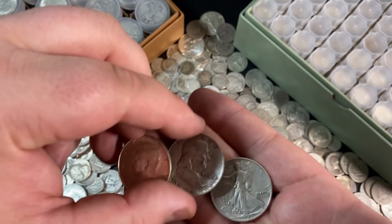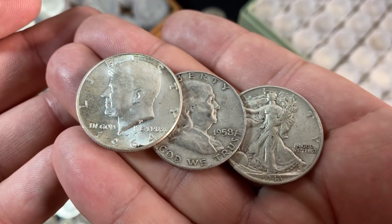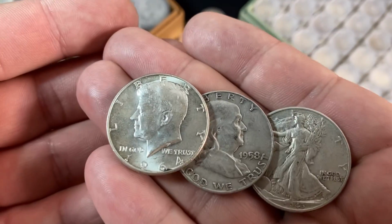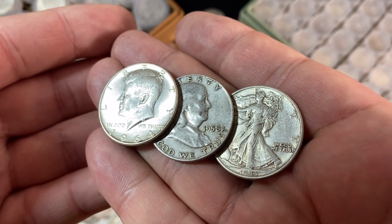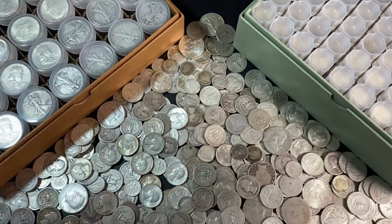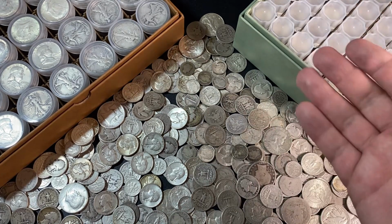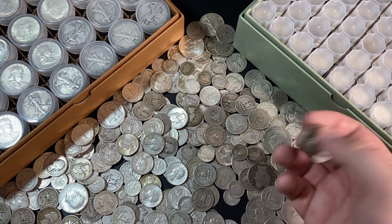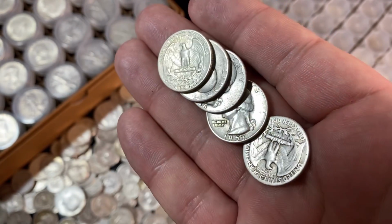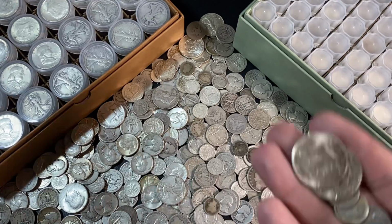Now, one other thing I do want to point out is that when you purchase junk silver coins, either from an online bullion dealer or from a local coin shop, sometimes the price can be a little bit confusing because they charge you not based on how many ounces you're buying, but the face value of your coins. So it's really confusing for new people. And in fact, when I first started buying silver, I didn't buy any junk silver because I didn't want to get scammed. I didn't understand the pricing.